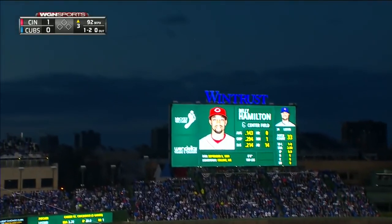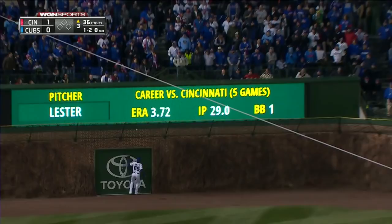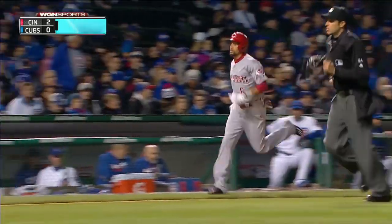Fly ball left field, pretty well hit. Back toward the track is Soler. He's near the wall, leaping, and that ball is in the basket for a home run. Amazingly, Billy Hamilton has homered to left.